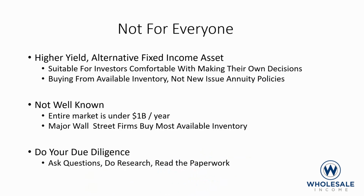Now, to be fair, these definitely aren't for everyone. These are higher yield fixed income assets, and they're great for people who are comfortable making their own decisions and buying from available inventory, but they're not new issue annuity policies. They're not particularly well known. The market's only about $1 billion a year, and most of it is sucked up by firms like J.G. Wentworth and a couple of Wall Street private equity firms that use most of the inventory for bond issuances and securitizations. Interestingly, insurance companies themselves are the main buyers of aggregated pools of these receivable payment streams. So the insurance companies know how good it is, and they buy it for their own general investment fund.